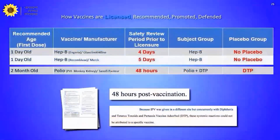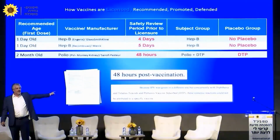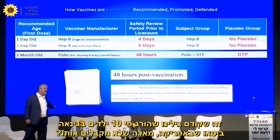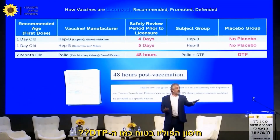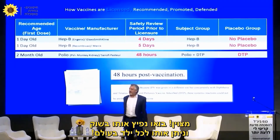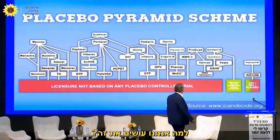Look at this, polio, 48-hour safety trial for the polio vaccine. Even better, this one had a placebo. Look what they used. The DTP vaccine, the one we just discovered is killing 10 times the amount of kids in Guinea-Bissau, Africa, than those that don't get it. The polio vaccine was as safe as DTP. Great, let's put it on the market, give it to every child in the world. Does this make sense to anybody? Why are we doing this?